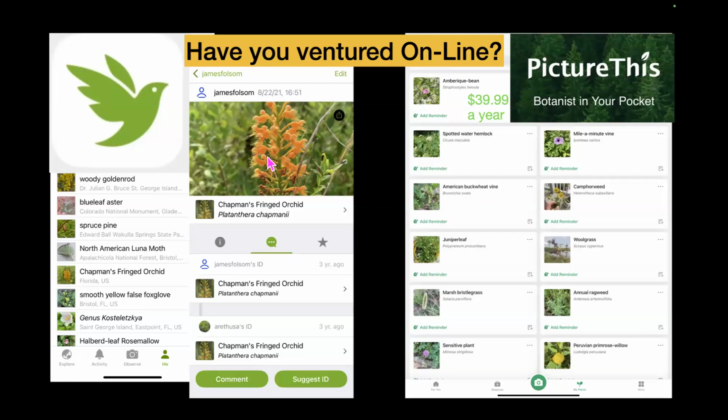You may have ventured online. If you are interested in doing things online, there's iNaturalist. You can purchase yearly a subscription to a guide more geared toward ornamental plants. This is Picture This. Both of these have their merits, and iNaturalist works better for native plants here in Florida. Picture This is really great when you're traveling around the world and you see something in a garden or in a public landscape and you just don't know what it is. Picture This usually identifies that correctly. It's not so good with the native plants.